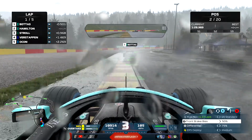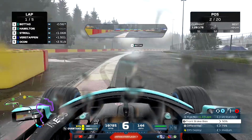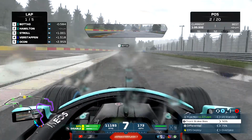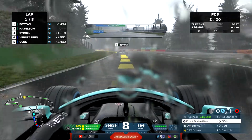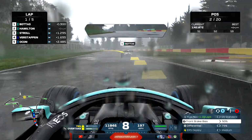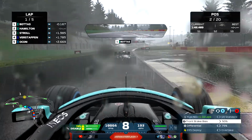I think it's No Name. I think the corner's No Name. I can't remember what the corner's name is. You can see how fast I've gone through sector two as I actually posted the purple sector. And bear in mind, it's normally the car in front in the clean air that posts the purple sector rather than yours truly. So yeah, Belgium, absolutely love it. Absolutely great track in my opinion.